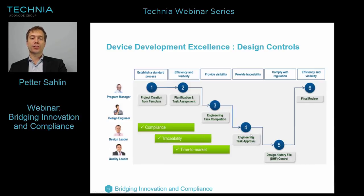So it goes to the design lead. The design lead can agree or disagree. And with signature, he or she will approve the design. And when done, it's finally released, and the design history file is updated with the relevant design input.